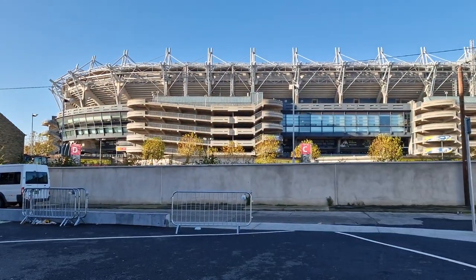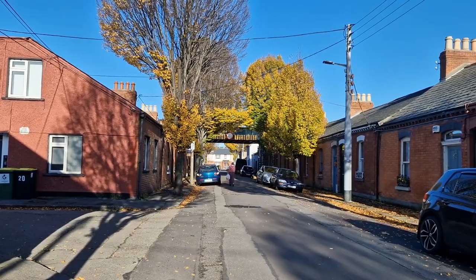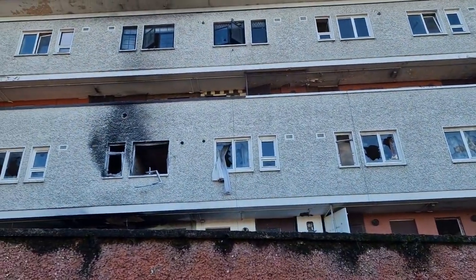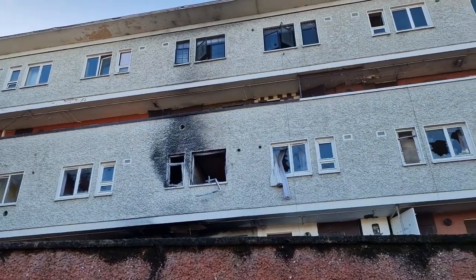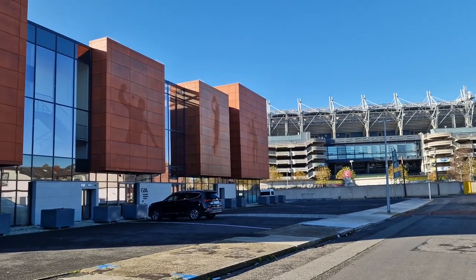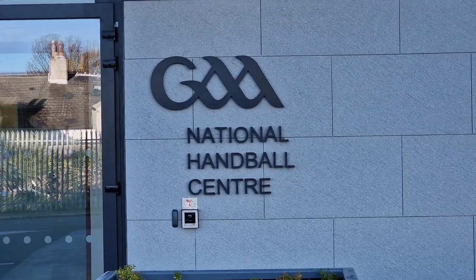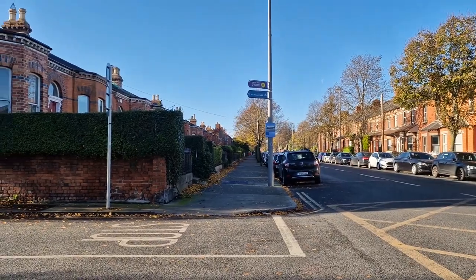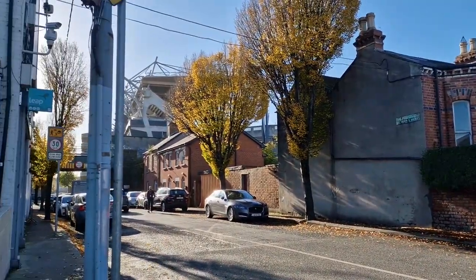Well, firstly, it's located in the middle of a housing estate, so you're going to have to walk along some very dodgy looking streets in order to get here. Boy, that's really dodgy looking. In the meantime, you might come across this place, the National Handball Centre. And the entrance to the stadium tours is literally signposted all the way to the entrance.